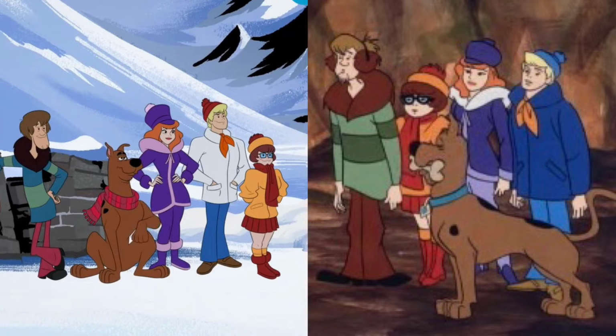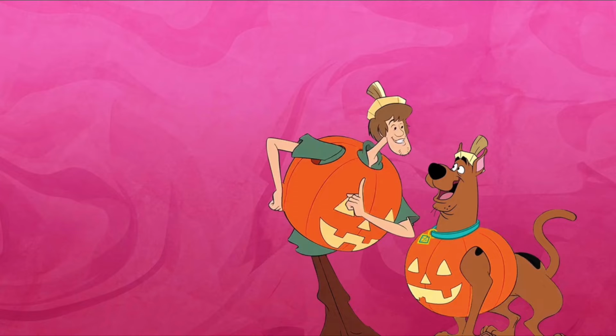But regardless, I am confident that this is a homage to their original, their kind of classic winter outfits, and you can clearly see that there's definitely some similarities. Although, Fred's kind of very different in the two of them. I mean, comment down below which winter Fred do you prefer. That's going to be definitely an interesting conversation that we can have as a community.